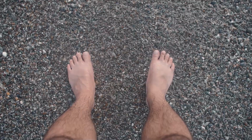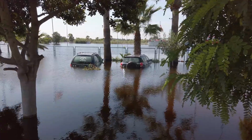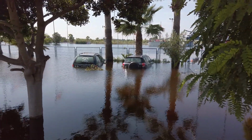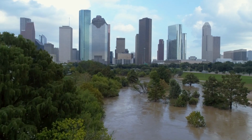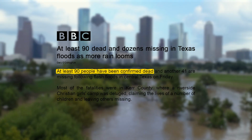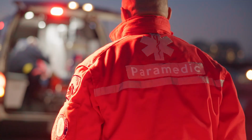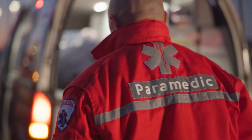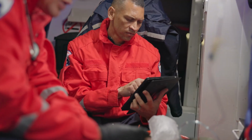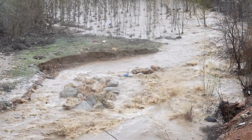What if I told you that just 6 inches of rushing water could knock you off your feet and a foot of water could sweep away your car? Flash floods like the one that devastated Texas this July and claimed over 90 lives strike with terrifying speed and power. However, survival experts say there are proven science-backed techniques that can significantly enhance your chances of staying alive when disaster strikes. The hidden danger.